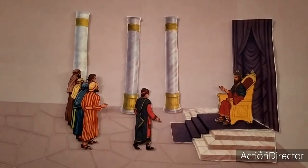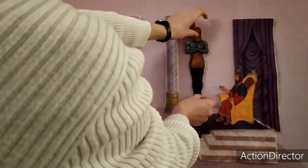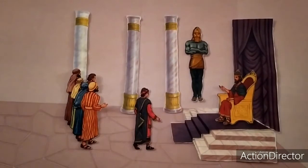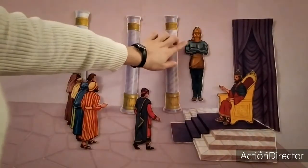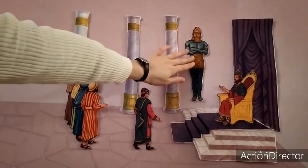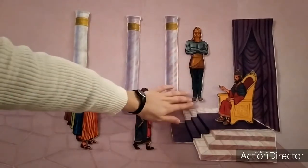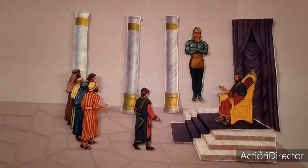The king asked Daniel, "Are you able to interpret my dream and tell me what I dreamed?" And Daniel said, "No, but there is a God in heaven who has revealed to the king what will be in the latter days. Thou sawest and beheld in thy dream an image which was made of all different kinds of metals. And the head was of gold, the arms and chest of silver, and the stomach and thighs of brass, and the legs of iron, and the feet part iron and part clay.